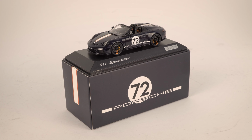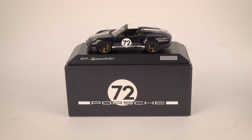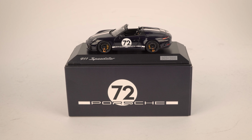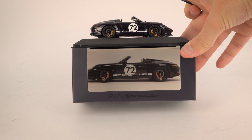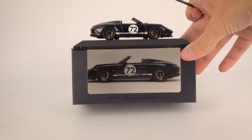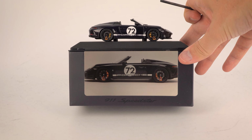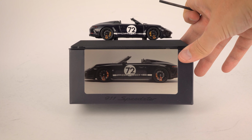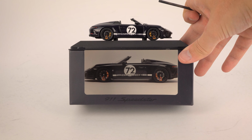But first of all, let me show you this box. We have the matching number 72, with this exact same decal on the back side of the box as it is on the side of the model, and the stripe also continues all the way over the box and inside the box. You can see it here. There's the picture of the 1:18 scale. As with the jade green model car, Leipzig did it again, took my picture of the 1:18 and put it in the back, and this looks really cool when the model is inside the box.